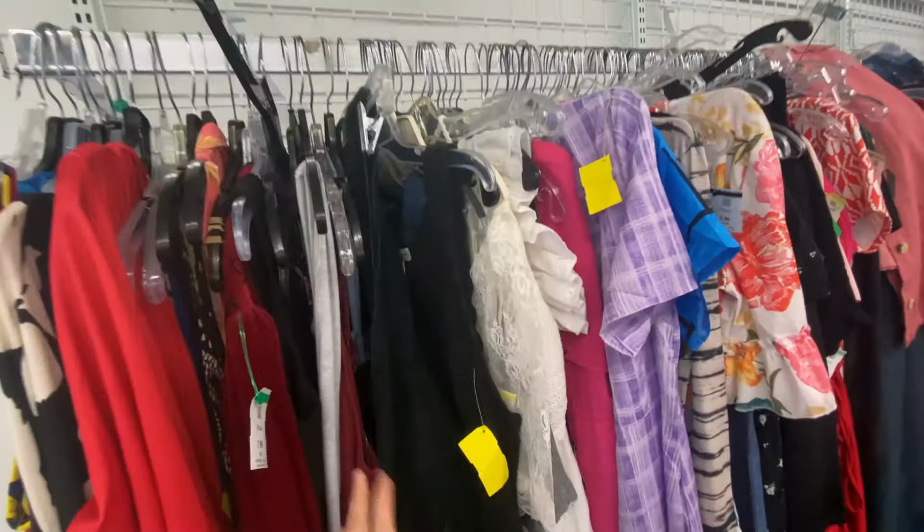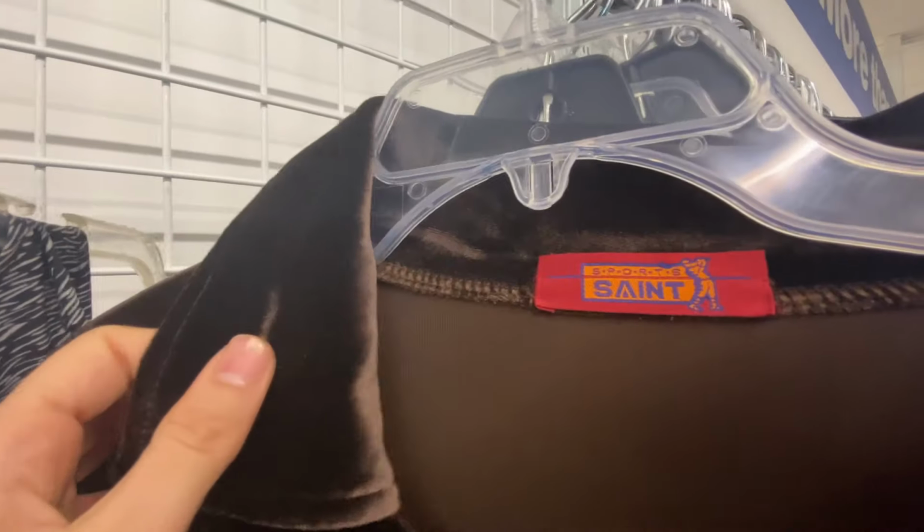Then hoping again for a good white sundress and just striking out. But I did find this really cute brown velvet long sleeve little polo dress. I guess I was very much unintentionally finding fall pieces.